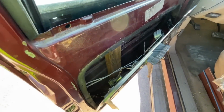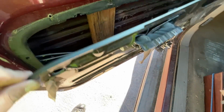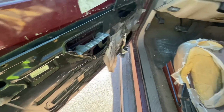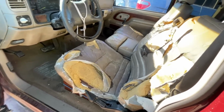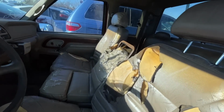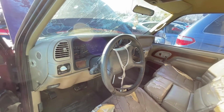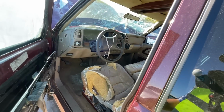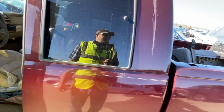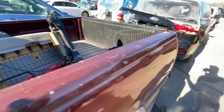Oh, wow. Okay. 2x4 holding the door up. Oh man. You gotta be kidding me. You gotta be kidding me. I'm sorry, guys. Wow. Wow. Okay.